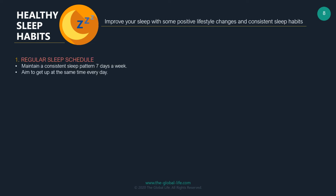One, regular sleep schedule, maintaining a consistent sleep pattern 7 days a week. That includes those late nights, Fridays or Saturdays. Try to reduce the discrepancy between the days so that throughout the week you can have a good baseline average. Aim to get up at the same time every day. So if you had to choose between when you go to bed or when you get up, when you get up is a lot more important than when you go to bed.